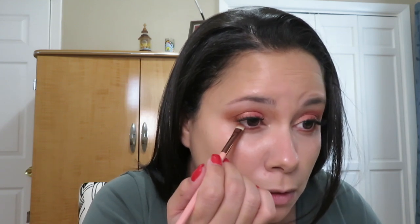Same thing, I'm going to be picking up some of the colors that I picked up on the top lash. I'm going to go in with the brown, and just kind of line my eyelash. Run it very tight under the lash line. Same thing here. And I just kind of connect the bottom with the top lash, and then now I'm going to go in with this other brush and just kind of blend it out a little.